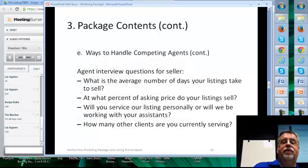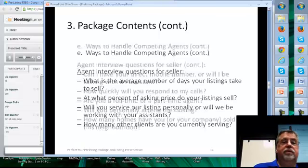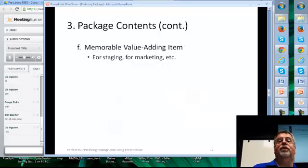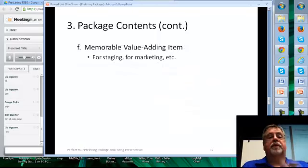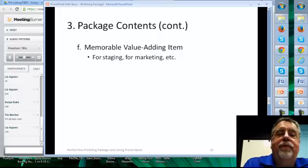These are agent interview questions. You're probably not going to do that unless you've been around for a while, right? But you understand these are tougher questions, right? So I'm not going to go through those. Memorable value added, but I'm going to put this list up. Memorable value adding item.